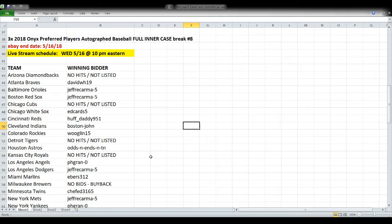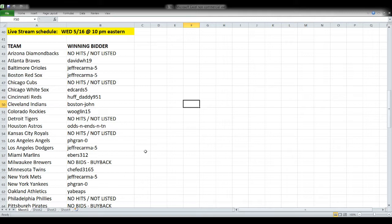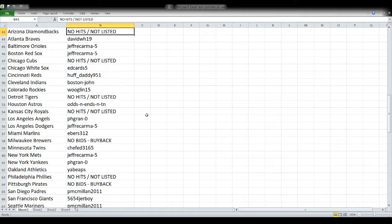It's break number 8. Our eBay end date, of course, like everything else, is tonight, Wednesday, May 16th, and we're opening it up tonight as well. Now you'll see a couple of different things here. Any team that does not have a hit in this product is noted there as no hits, not listed. That really literally means I did not list it for sale because there are no possibilities for hits.